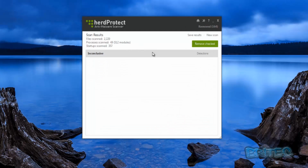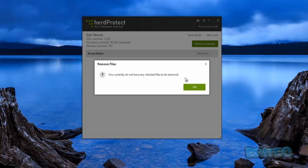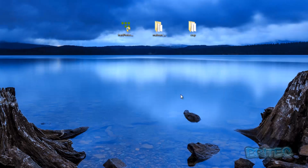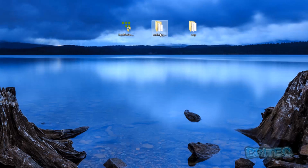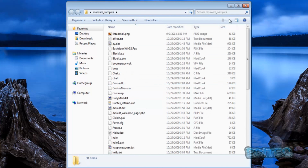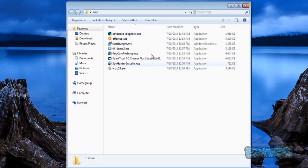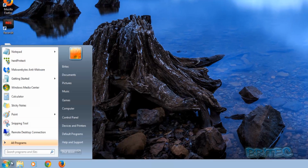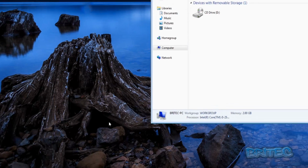Okay, so that's now all been completed, as you can see, and we have nothing to complete there, so now we can close this off. Now as you can see, inside this malware folder here there is still a load of stuff that is missed. Okay, now also there is some other stuff inside here that it missed, and let's have a little look at the system to see what else it's found and missed.